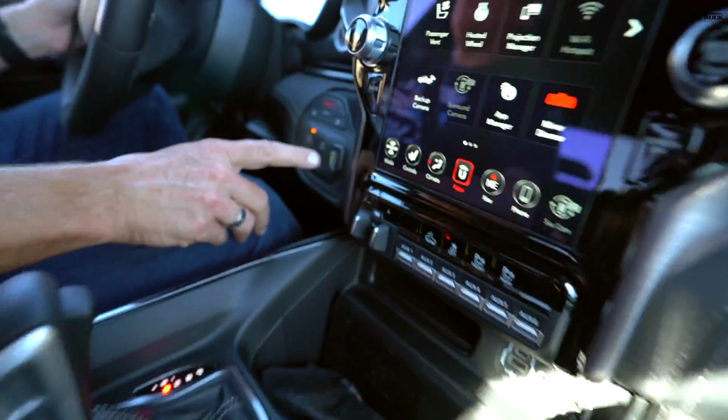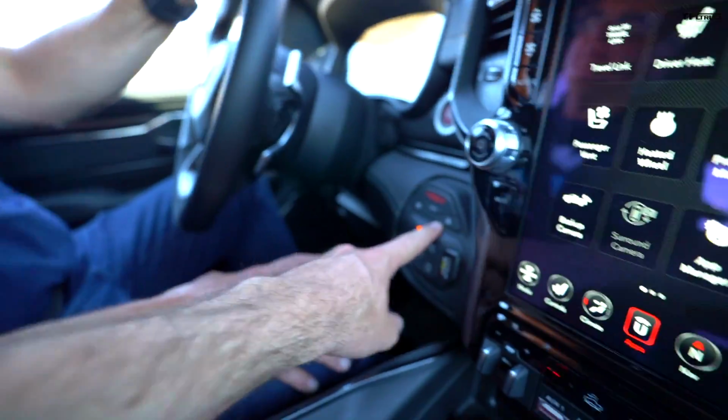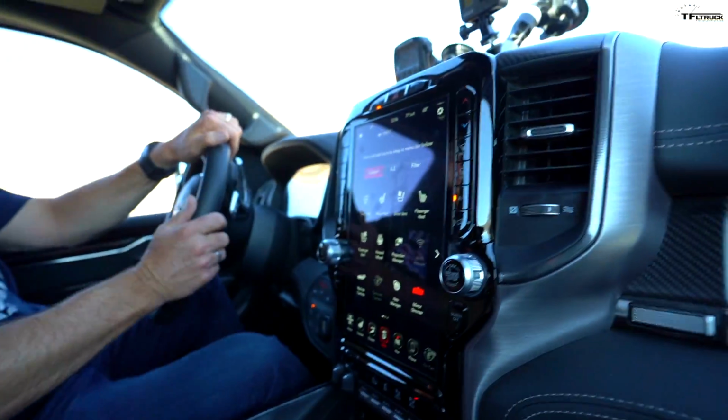You also have launch control right here, which we won't be doing for this video, but hopefully when we get our long-term test truck, we'll have plenty of time to play with that. Yeah, we've got to dial it in. This one also has drive modes like the Raptor, so you can cycle through them there. It also has live suspension.